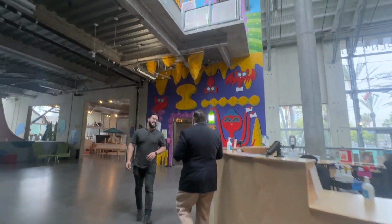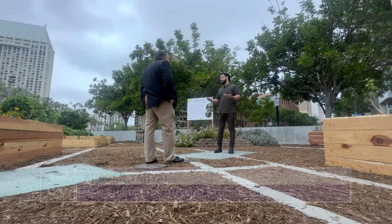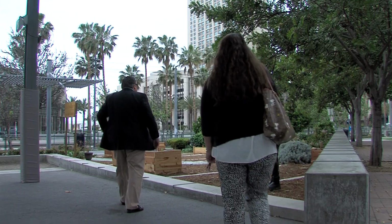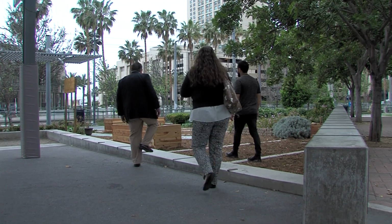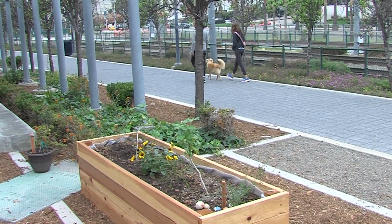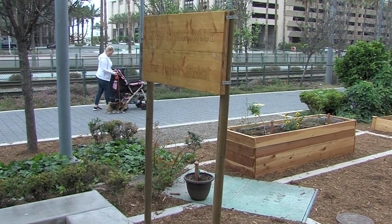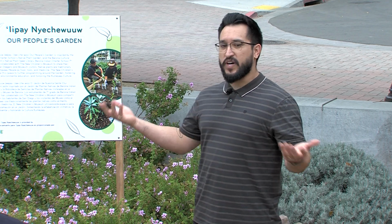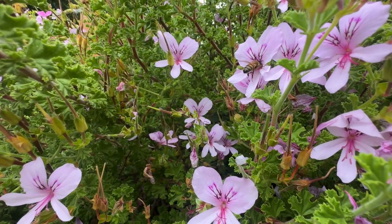Kurash Yahyai is the studios manager at the new Children's Museum. When we have art programming out here, we're going to do, for example, a scavenger hunt of all the plants that are in the space and maybe some of the bugs that live with them. Though this space was created by and is primarily for children, Yahyai says it's also for the community to foster environmental education and climate literacy. So we're hoping that this just fosters the whole ecosystem that wants to live here, from the bees to the butterflies. It's all the little critters, right?